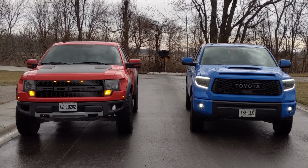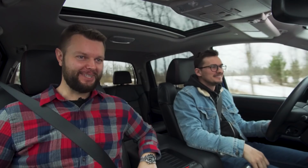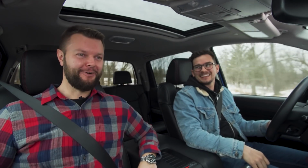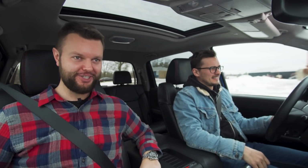This or a first year 6.2 liter orange Ford Raptor. This brand new or a used Raptor? Definitely the Raptor. Yeah, you don't even care? 1000%. I want that 2010 6.2 liter V8 orange on orange Raptor.